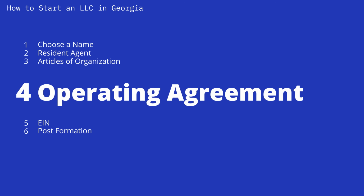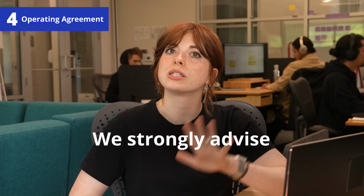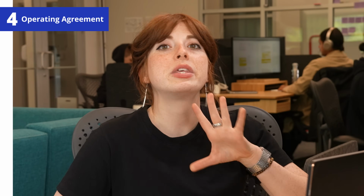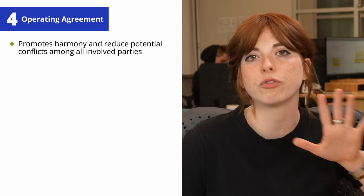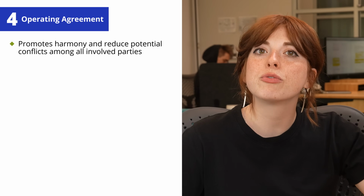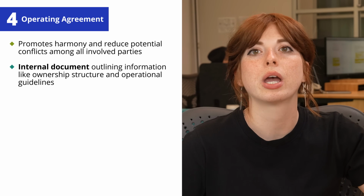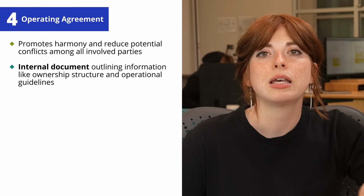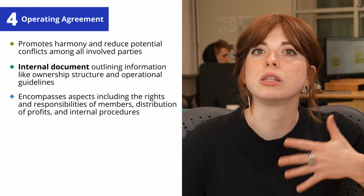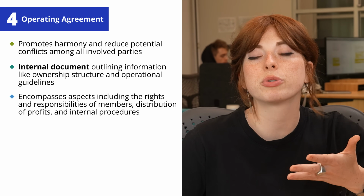Step 4, creating an LLC operating agreement. While not mandated by Georgia law, we strongly advise you to establish an LLC operating agreement. This written document serves to promote harmony and reduce potential conflicts among all involved parties. An operating agreement for your LLC is an internal document that provides a comprehensive framework outlining information like ownership structure and operational guidelines, and it encompasses various aspects including the rights and responsibilities of members, distribution rights, profits, internal procedures.